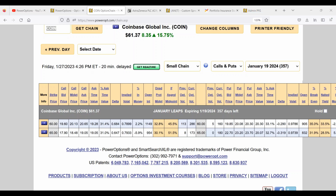Thinking that COIN was not going to do anything in 2023, I sold a call, March 17th, 70 strike, against it. And so now the shares are 112.71. I don't want to have the shares called away at 70 as the stock has gone up. So how can I marginalize the sold call economically?